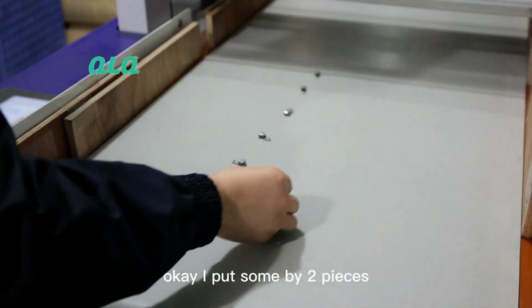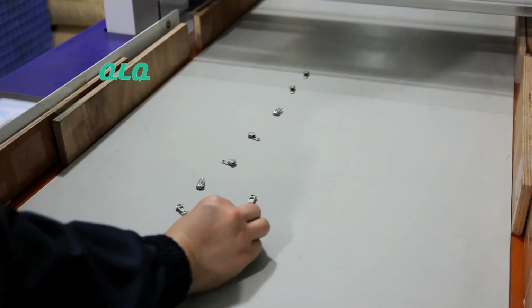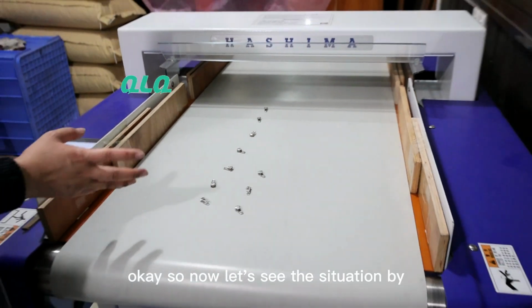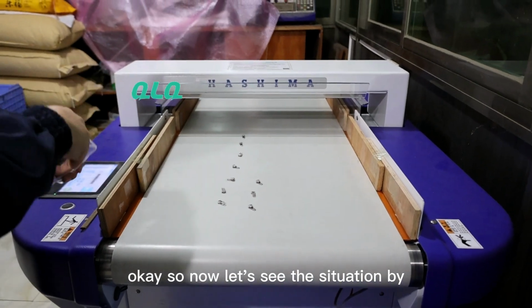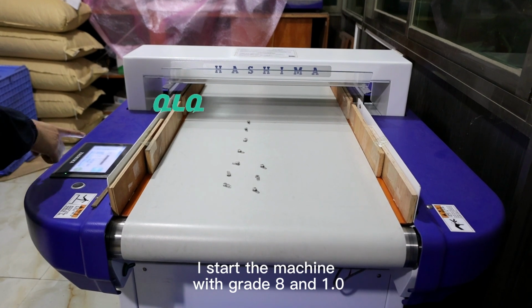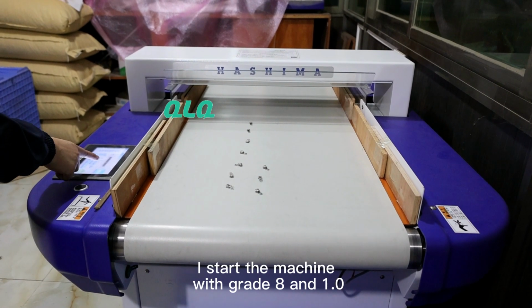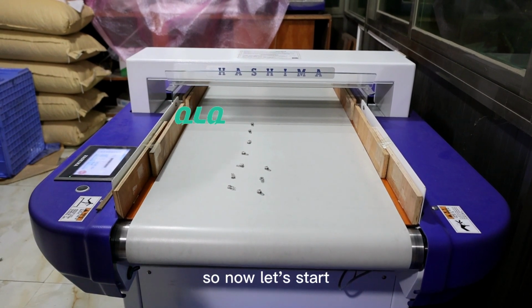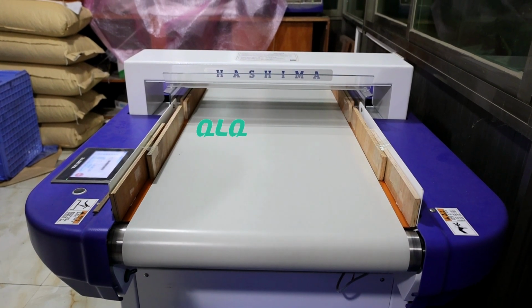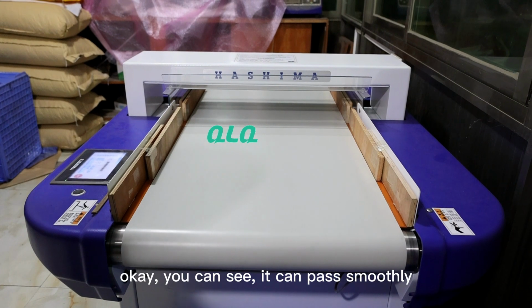Okay, I put some by two pieces. Even this one also. Okay, so now let's see whether this line can pass or not. I start the machine with a grade of 1.0. So now let's start. Okay, you can see it can pass smooth.